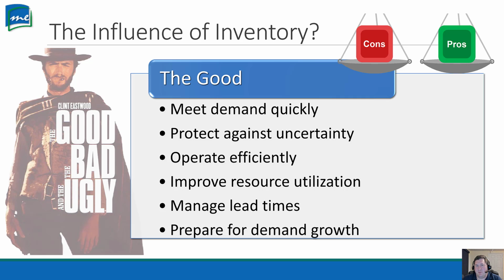And preparing for demand growth. If we know that our product is selling really well because there is a huge demand for it, for example, right now, hand sanitizer is a huge demand right now.